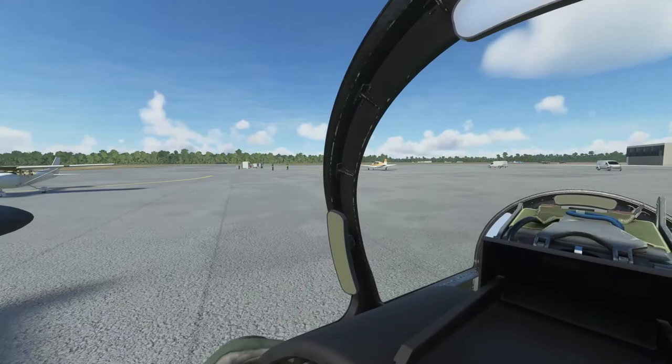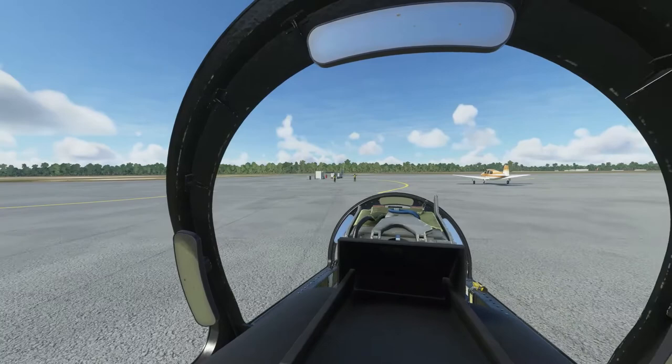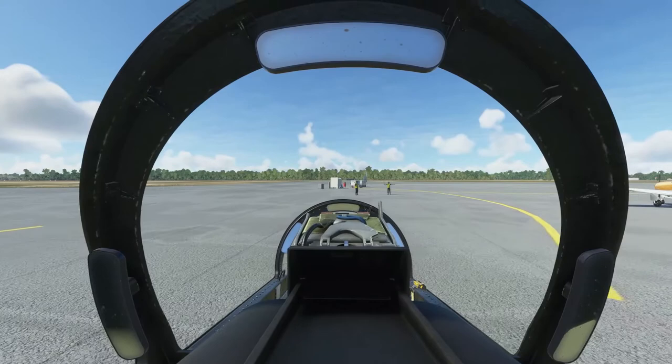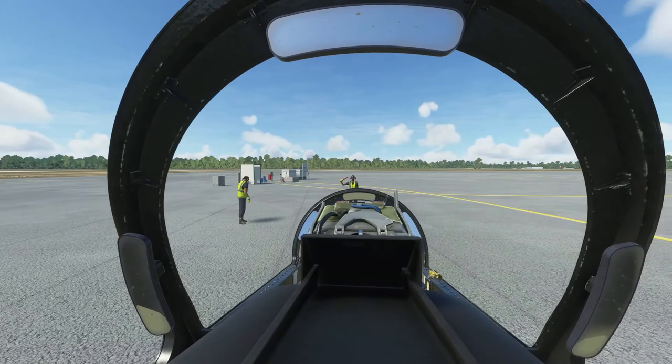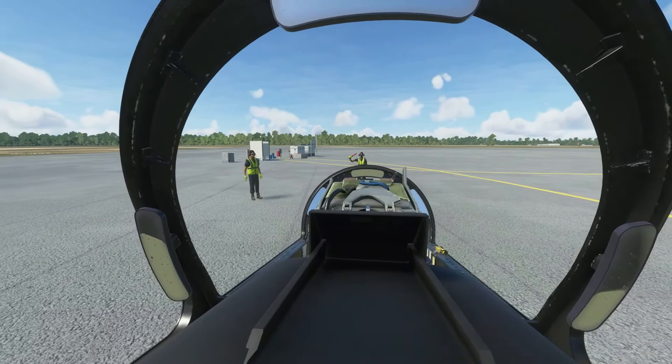Oh, or is she just exercising? Oh no, she's saying go left, go left. That's cool. Could have been outdoor yoga or something. Go right, go right. Straight ahead, straight ahead, tapping the brakes, and stop. Cool. Wheel brakes on, and shutting down. Excellent.